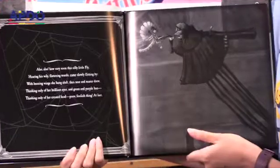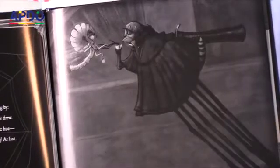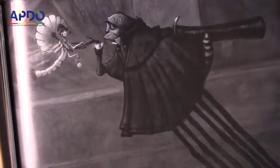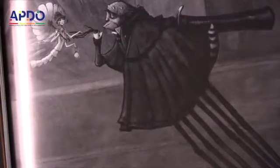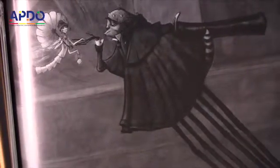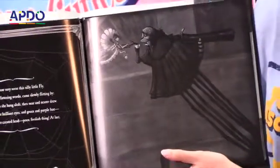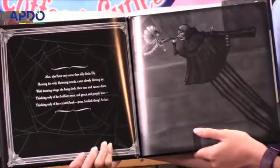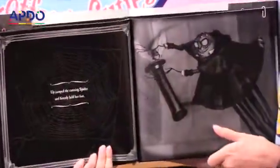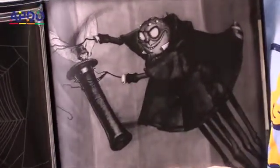Alas, alas, how very soon the silly little fly, hearing his wily, flattering words, came slowly flitting by. With buzzing wings she hung aloft, then near and nearer drew, thinking of only her brilliant eyes and green and purple hue, thinking of her crested head. Poor, poor, foolish thing! At last! Oh no! Up jumped the cunning spider and fiercely held her fast. Oh dear.